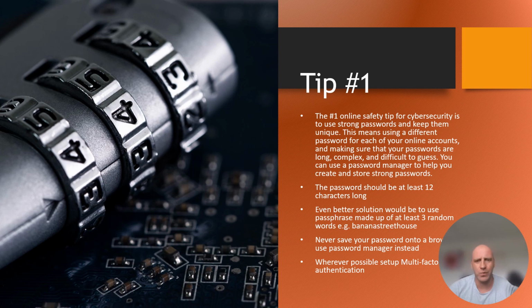Instead, use a password manager. It's a cheap and easy way to store all of your passwords. So in that case, you only need to remember one complex password to access your password manager, where you can store all of the rest of your account passwords.